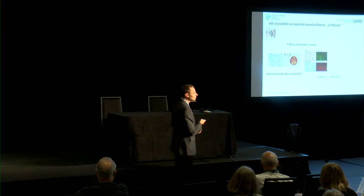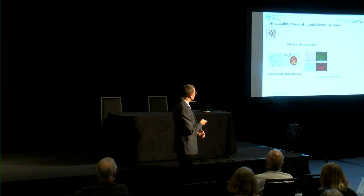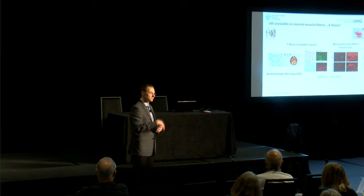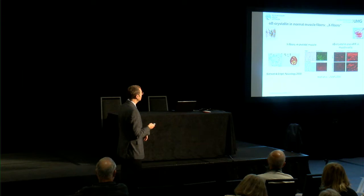alpha B crystalline, this heat shock protein, was already present as an indicator that something was wrong inside these muscle fibers. And we could confirm this and extend it and could show that in the cell culture system that we had established, the same thing happened on the way to accumulation of beta amyloid. The cells expressed various cell stress molecules, including alpha B crystalline, one of the heat shock proteins. And we will hear why this is so important in IBM in terms of new treatment avenues.